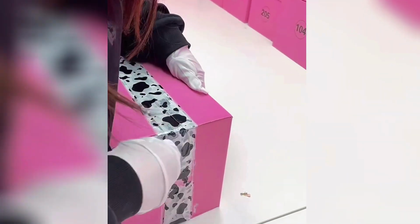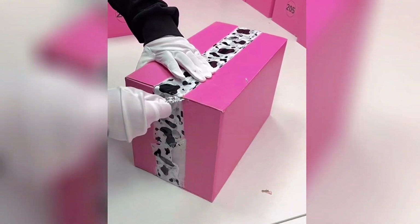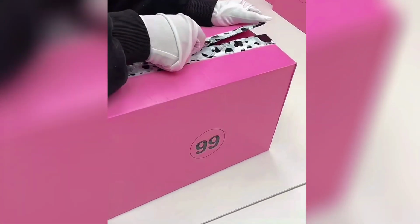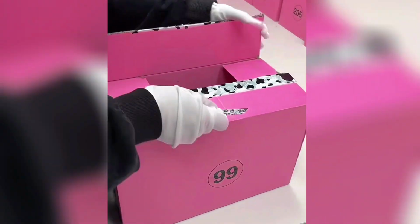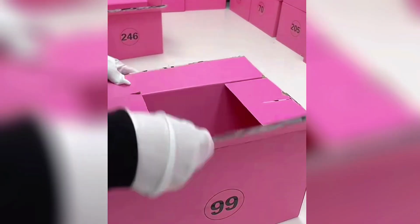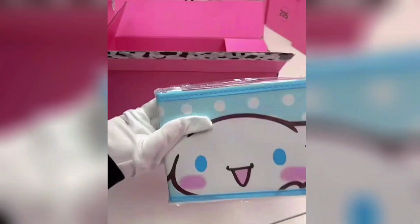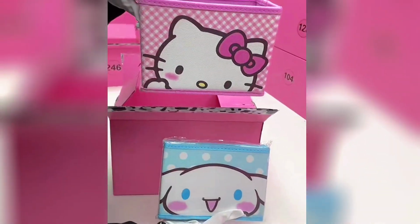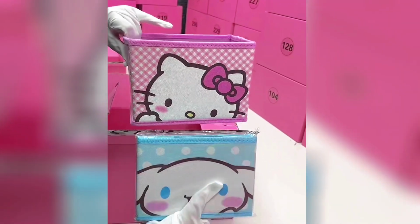The big one. Big box. Let's see what's inside. Oh. Yeah, loofah. This kind of loofah. Be careful. Yeah. Oh, what's this? I see the color. Blue color. Oh, this one is our organizer, like this. Yes, this is for look. Yeah. It's just two different colors, two different characters.